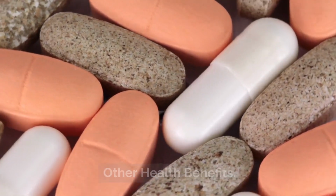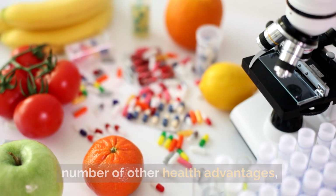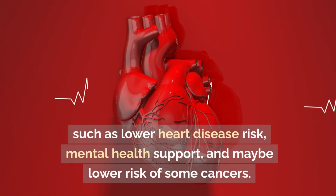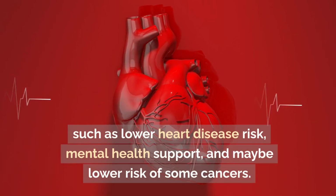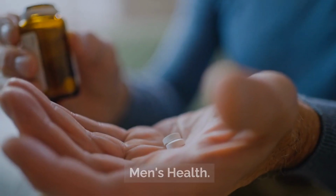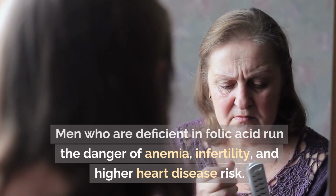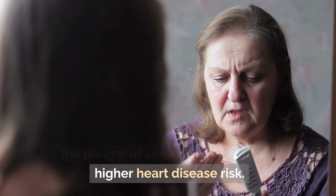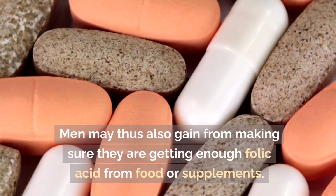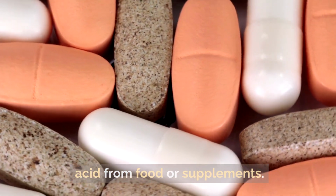It may thus be advantageous to make sure that both couples have sufficient folic acid levels before getting pregnant. Other health benefits. Folic acid has been associated with a number of other health advantages, such as lower heart disease risk, mental health support, and maybe lower risk of some cancers. Men's health. Men who are deficient in folic acid run the danger of anemia, infertility, and higher heart disease risk. Men may thus also gain from making sure they are getting enough folic acid from food or supplements.